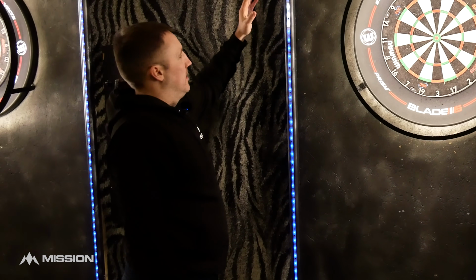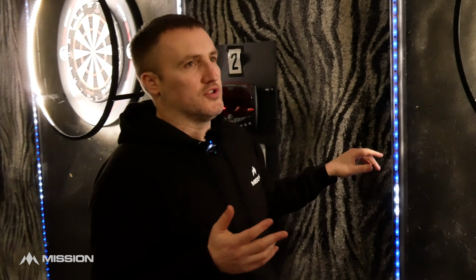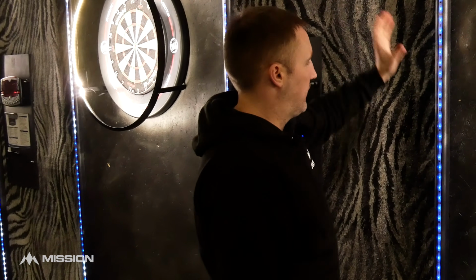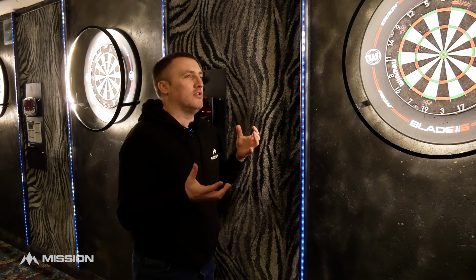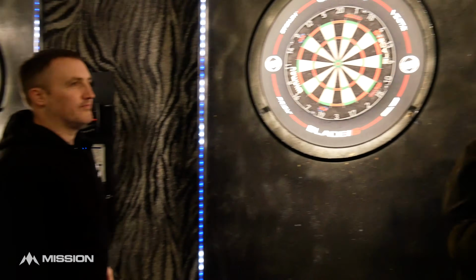Ambience. Yes. Now, these come through, I think it's something like 12 million colours or something, which is basically just loads of different shades of different things. You can have all those in there. They're flashing at the moment. You can have them on fixed if you want to. You've seen how the room can change from this bit of ambience lighting. Are you a believer at last?